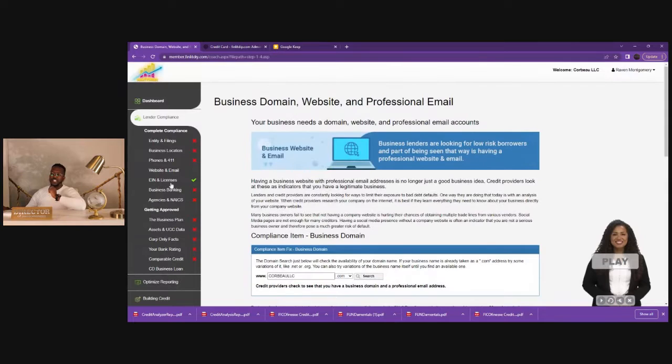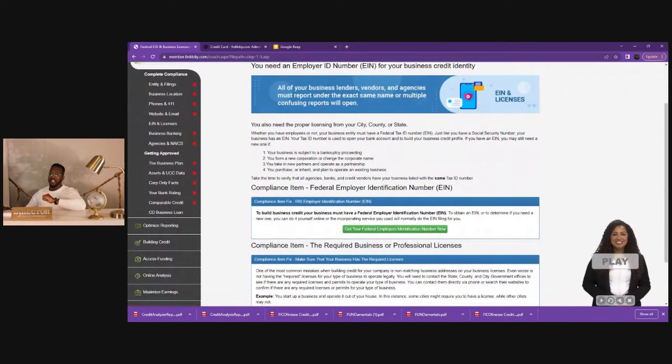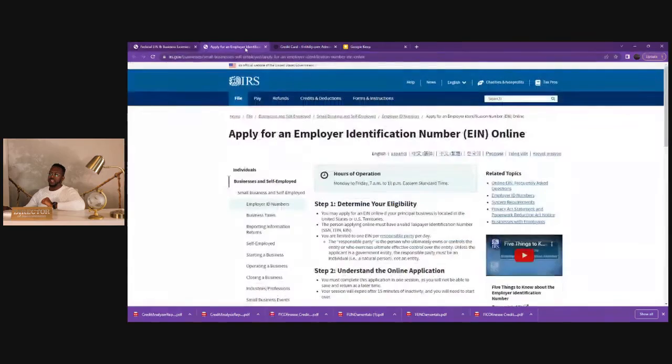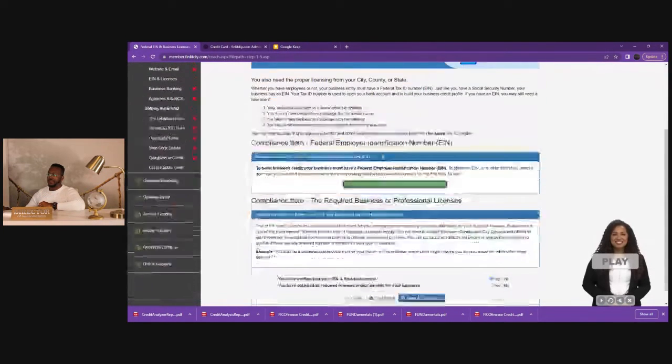Once you have the professional email and the website, you need to make sure you have your EIN. You need to make sure you have your licensing. So if you need your EIN, you can get that for free on irs.gov. We give you the direct link to go there. You don't have to wonder how you can get your EIN. You just click apply now and you start the process, right?